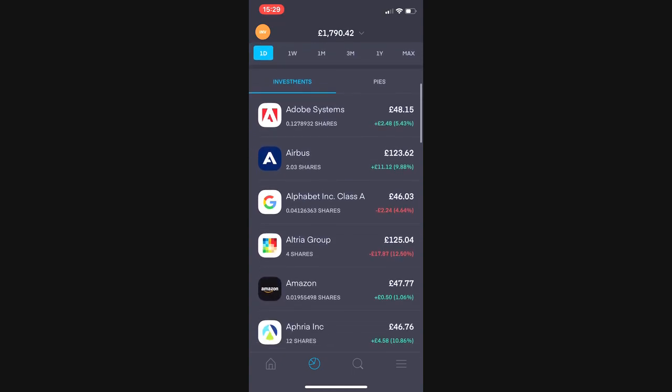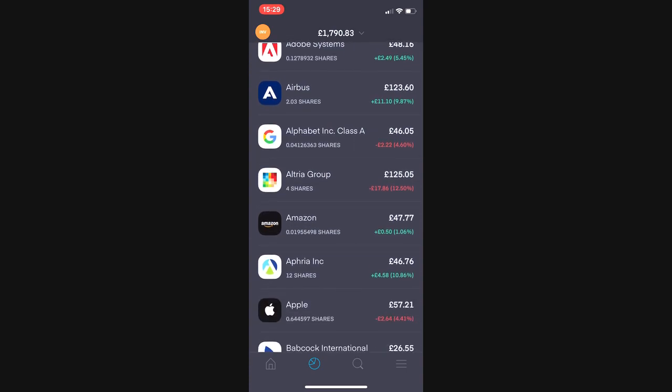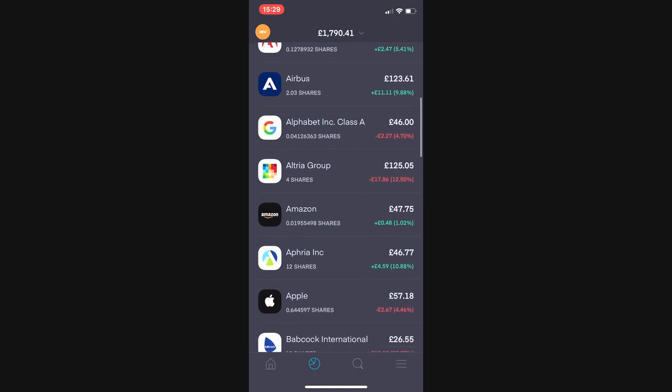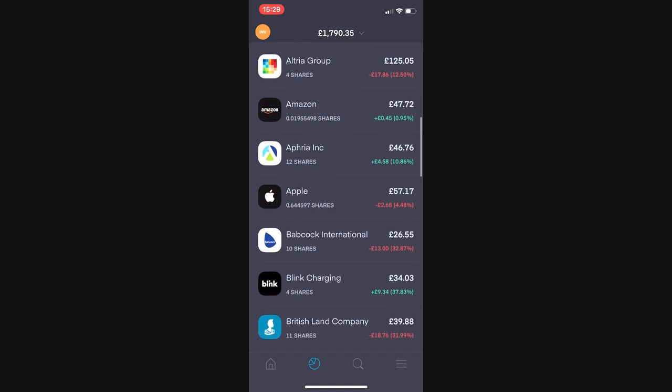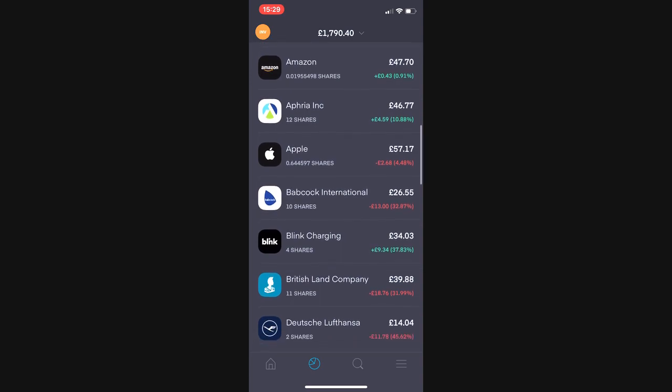So first up we have Airbus, currently sitting 10% up or £11 up. Got Altria, which is 12% down or £17 down, looking to potentially offload both of these. Definitely Altria first, because I think Airbus still has got some growth in it. Got Aphria, the cannabis company, 10% up, £4.58 up, which is pretty healthy and a good return so far.